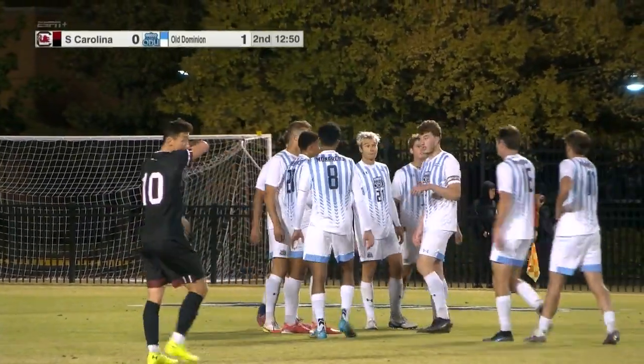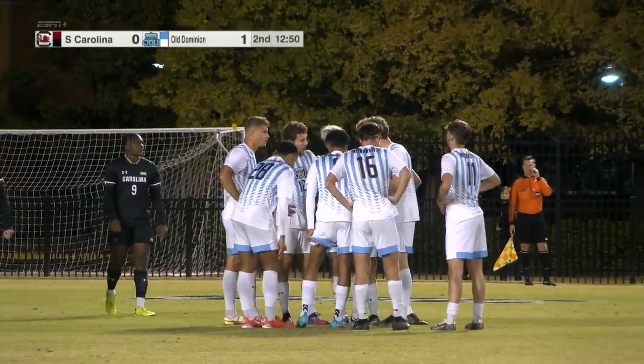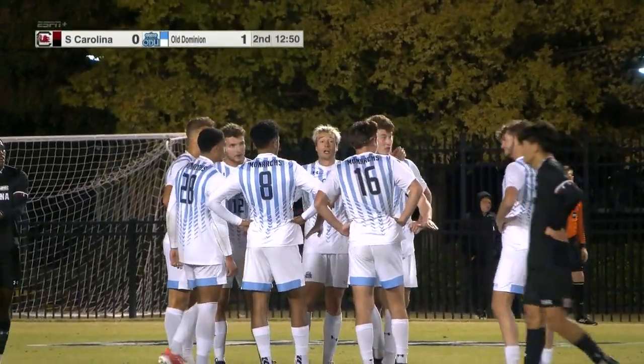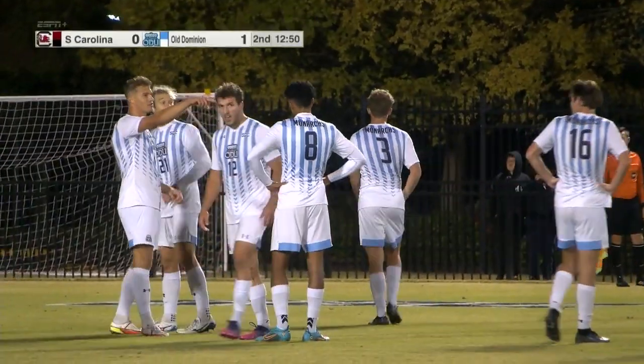Meanwhile, looks like Beckett is still down on the ground. His trainers are coming over there now to check on him. 12:50 to go in the game. We have the stoppage.